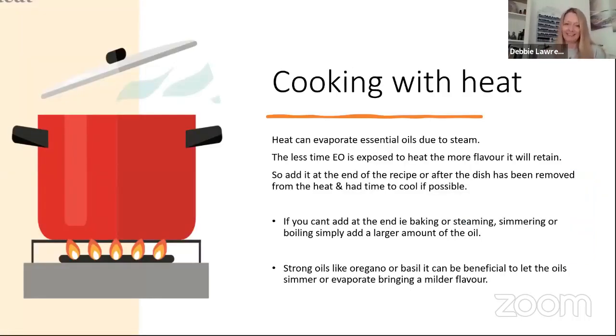So when you cook with heat, the heat can evaporate the essential oils. The less time essential oils are exposed to the heat, the more flavour they will retain. So where possible, add the essential oil in at the end of the cooking process, after it's been removed from the heat and had time to cool off. Now that's not always possible if you're baking or steaming with the essential oils. So if that's the case, you can get away with adding more essential oil to the recipe because a lot of that will evaporate with the cooking. And actually, sometimes it's a good thing to do. So strong oils like oregano or basil, it can actually be beneficial to let the oil simmer a bit because then it gives it a milder flavour in your cooking.